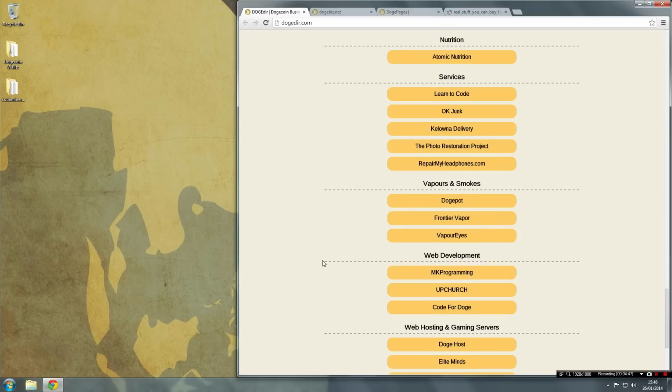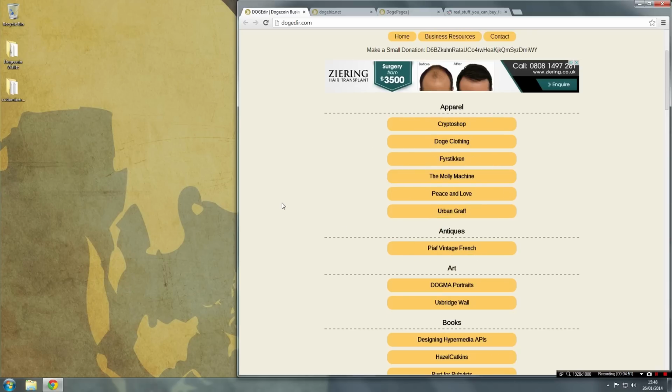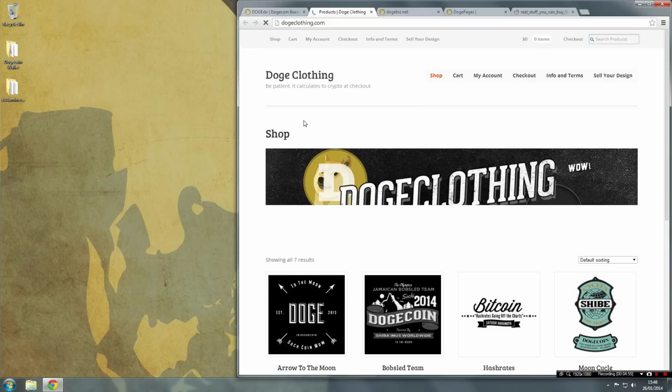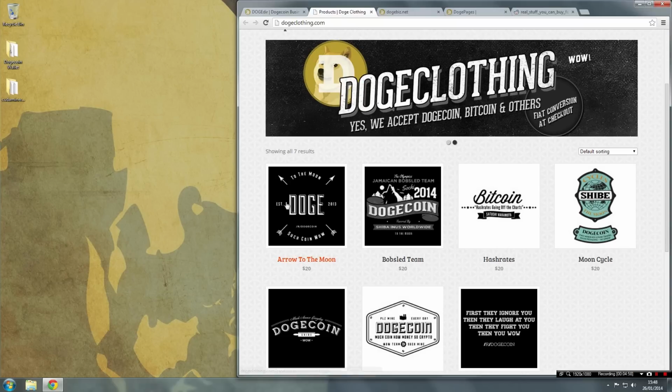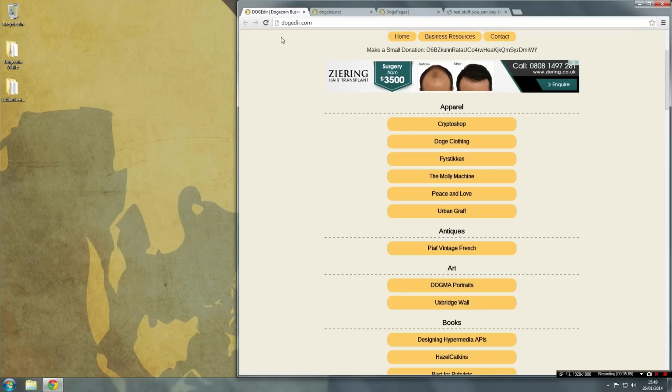But there's a lot of different services and websites that you can use, and the majority of them are as simple as just clicking on it, like Doge Clothing.com, for example. Going through, there's some great shirts on here, and obviously yes, we accept Dogecoin. You just go through the checkout process and choose to pay with Dogecoin. Nice and straightforward.